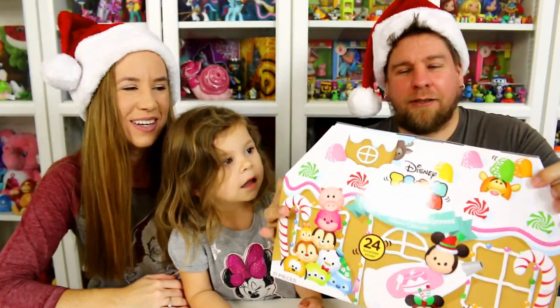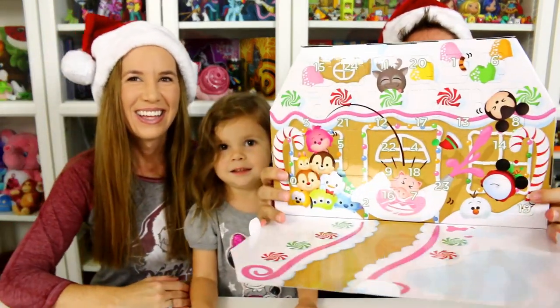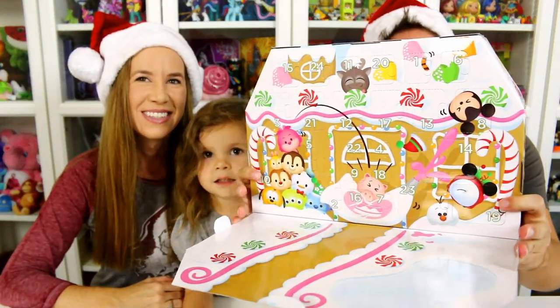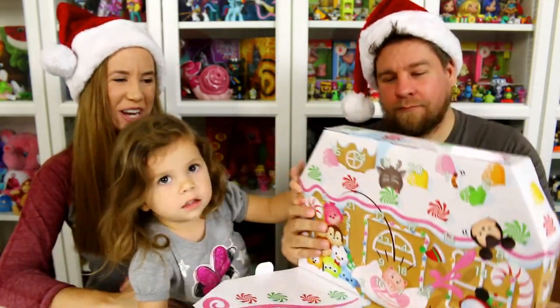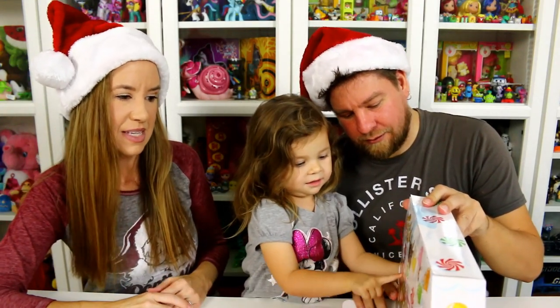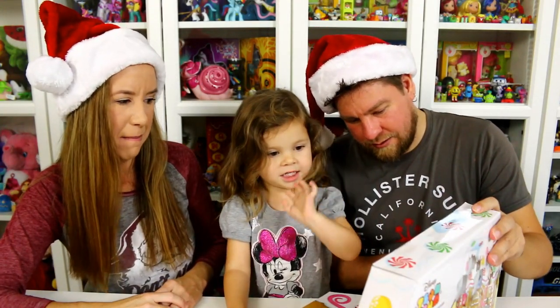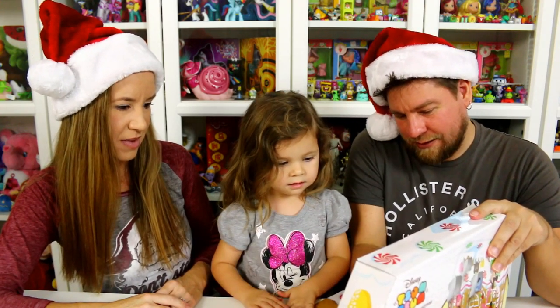They're so fun. Hold on. Here's the flap. So there's the inside. Windows of it. Winter Wonderland. Looks like a little gingerbread house. And look, there's some pictures on the side. Pictures and there's numbers. There are candies. It looks like we have a tiny one to open today.